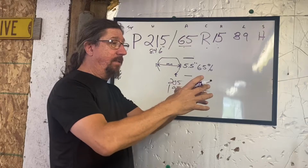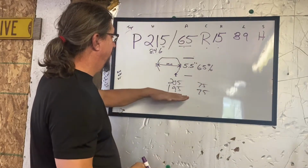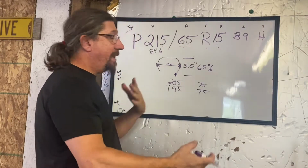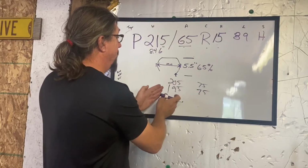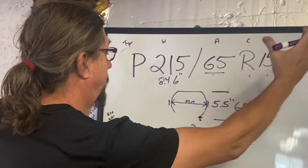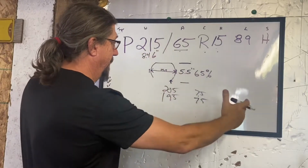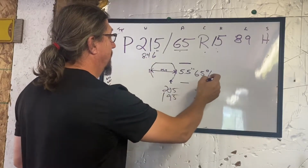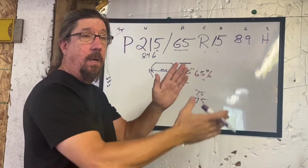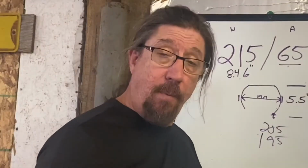So the tire literally grows both in height and in width, although even in my own mind, I tend to think of this number as height and this as width. That's not 100% true. So you kind of see how it goes. The higher this number, the bigger and taller and wider the tire is going to be. The lower this number is, the shorter and wider this tire is going to be. But they work together because this is an aspect ratio number. It's a percent of sidewall versus overall cross-sectional dimension of the tire. I hope that makes some sense.